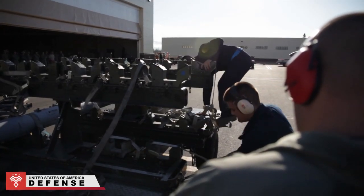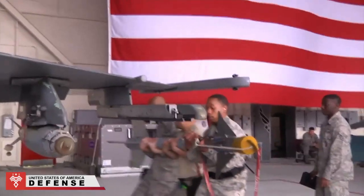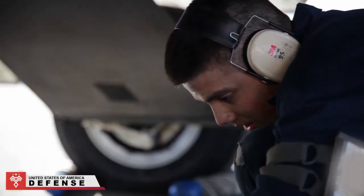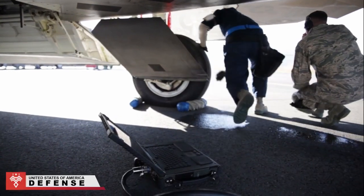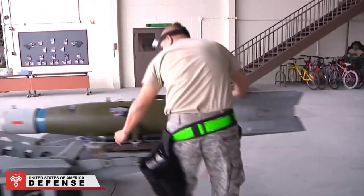Advances in observable technology provide a significant increase in survival and lethal capability against air-to-air and surface-to-air threats. The F-22 Raptor brings stealth into the day, enabling it not only to protect itself but other assets.